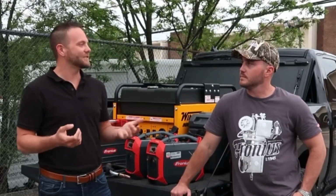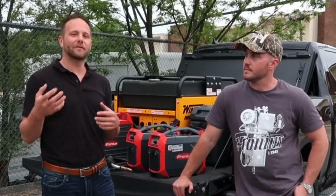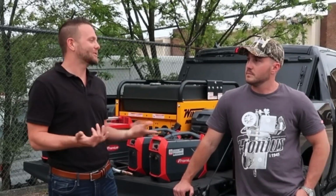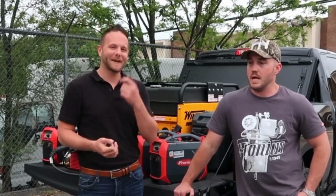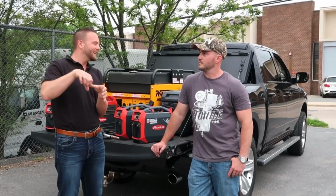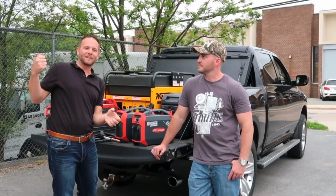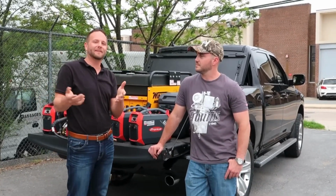So what is a generator? For all of you that don't even know what a generator is, I think we should cover at least that. So what's a generator? Sure. A generator is a device that uses some sort of motor or engine to generate electricity. You take gasoline and you put it in this tank right here and you pull the ripcord, and then all of a sudden it creates power for you.